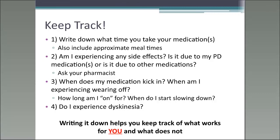Because then you can see it visually and think, oh shoot, I think I'm eating a little too much food before the dose, too much protein, or maybe it's the milk in your cereal that's really affecting the onset of the levodopa. It really helps keep track of things visually.